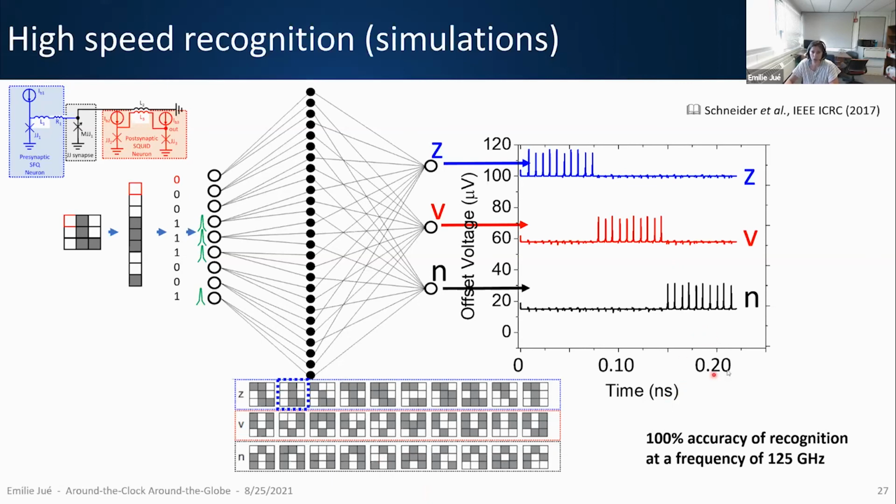With this network, we were able to demonstrate 100% recognition accuracy at a frequency of 125 gigahertz, which is very fast. Although this network is very simple, it shows that the magnetic Josephson junction can be used as a synapse in a neuromorphic network. This work has been made with simulations, but we hope to reproduce this network experimentally in the near future.